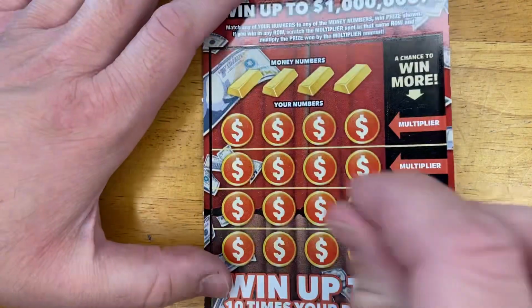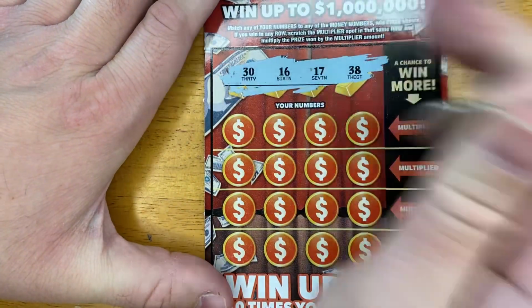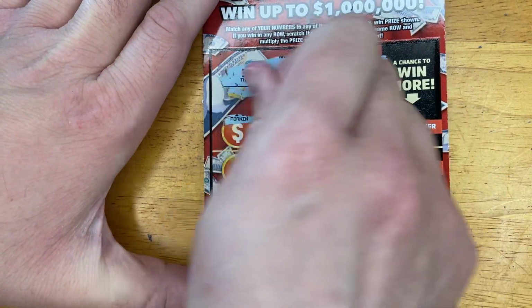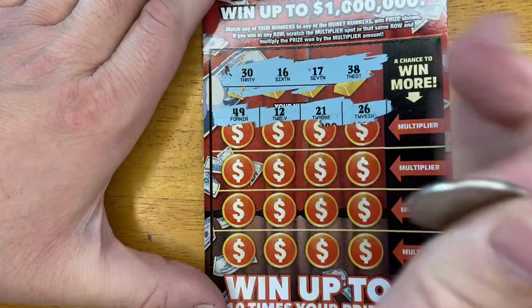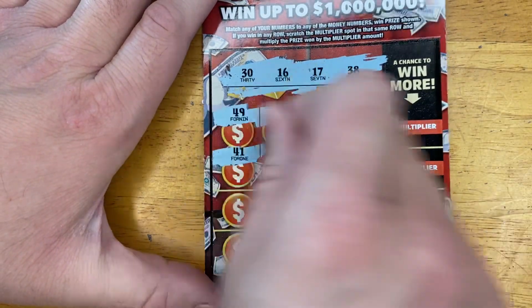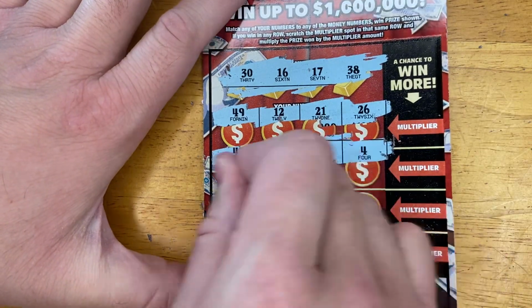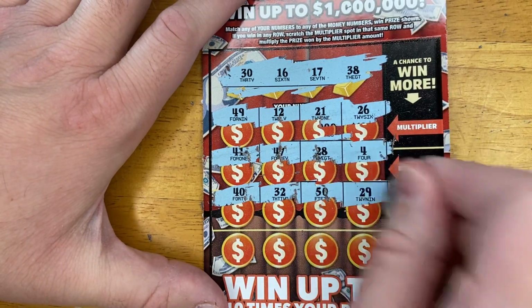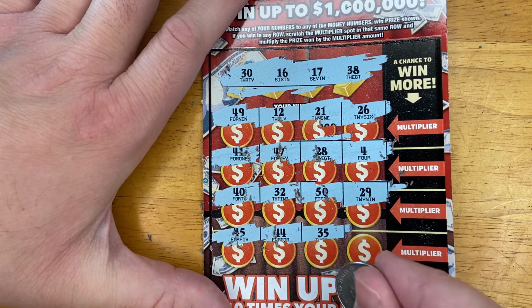All right. Last ticket of the seven figures. So we got 30, 16, 17, 38, 49, 12, 21, 26, 41, 47, 28, 4, 40, 32, 50, 29, 45, 44, 35. Let's scratch them.